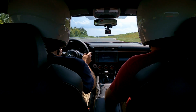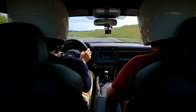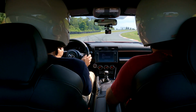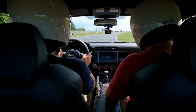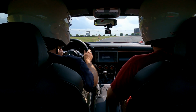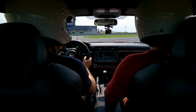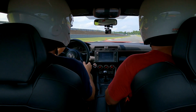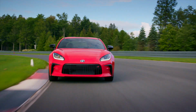Yeah, they even give you an upshift light. How cool is that? I like this car now. I like it. See, heel and toeing. Okay, here's a question. Oh, this is a second gear corner? Yeah, it is. Just roll on, just going gently here.